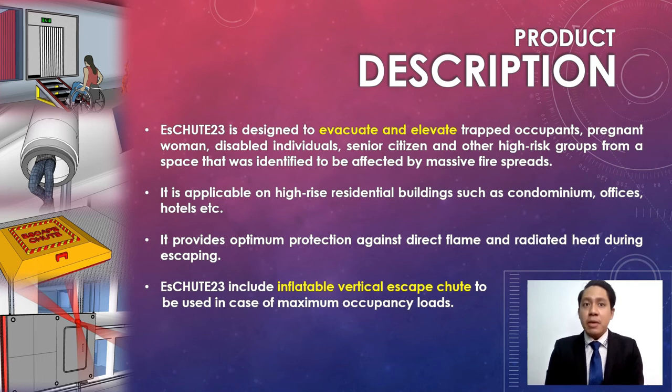It provides optimum protection against direct flame and radiated heat during escaping. It consists of an inflatable vertical chute to be utilized in case of maximum occupancy load reached.